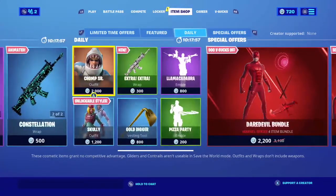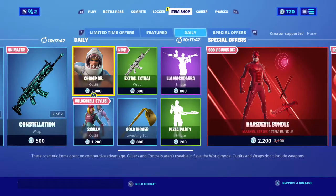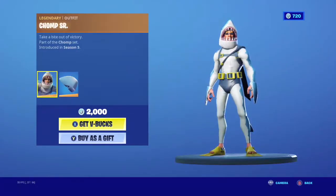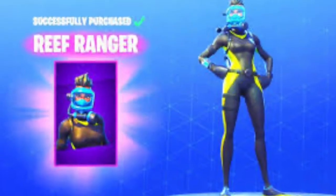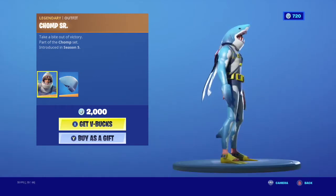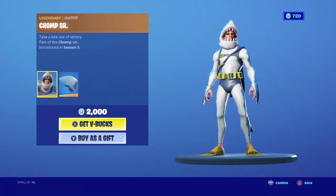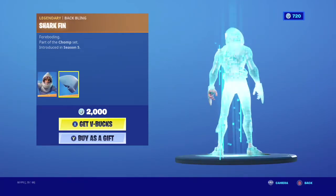Next. It's just confusing me. I don't really understand this. I guess maybe because it already came in the shop and then they made this update to the shop, so they didn't have to make an updated background graphic for the skin or whatever. I don't know, but Chomp, dude, he's part of the Reef Ranger set that I want, man. Like, he's part of the same Chomp set, bro. The Reef Ranger's in that set. They came out at the same time with the other Jonesy that's a scuba diver. So this is frustrating, dude.